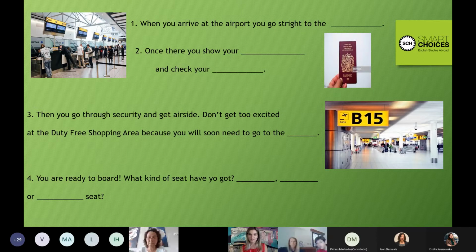Let's see the answers. You're good, your passports, great, or your travel documents, good. And you check your, so once there, you show good, your luggage, your baggage, your suitcases, your cases, all of them are correct. So once there, you show your passport or your travel documents and check your baggage or luggage, good. Then you go through security and get airside.